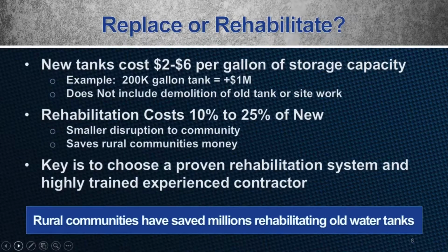Tank rehabilitations cost between 10 to 25% of the new construction. Additionally, rehabilitation can generally be done with a much smaller disturbance to the community environment while improving water quality and service. The key is to choose the correct rehabilitation system and have it installed by experienced, highly trained, and reputable contractors. This will allow for a cost-effective life extension of the tank. It also allows rural communities time to secure funding for future replacement projects.